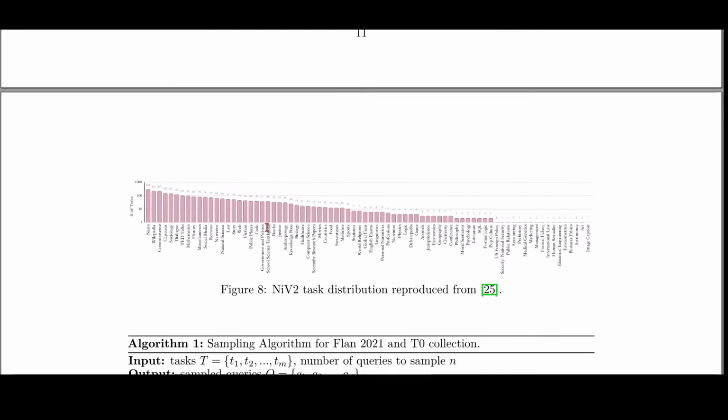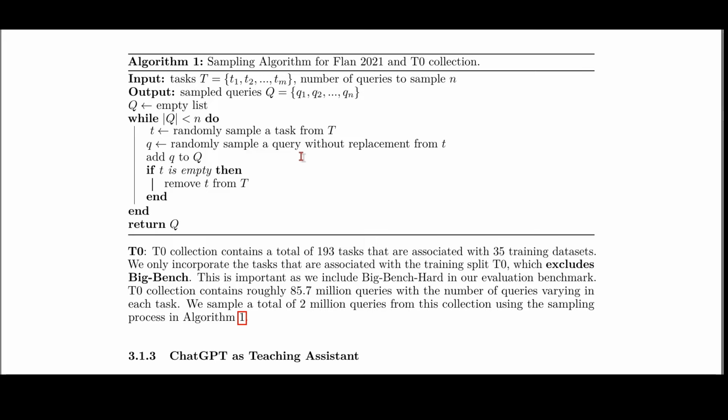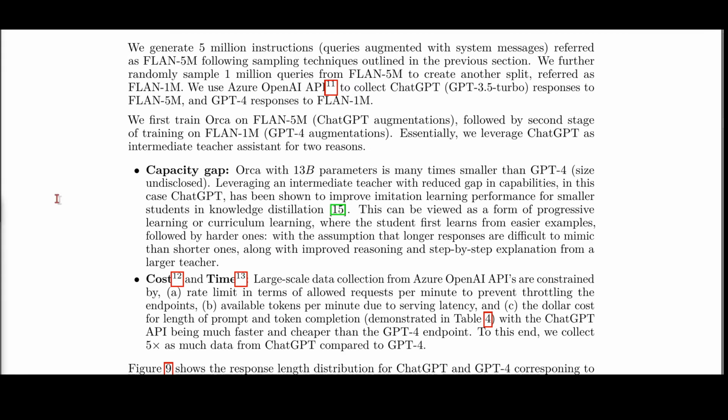This is just one data sample from the dataset being collated to train Orca. They employ a sampling algorithm to generate a set of n queries. The idea is to first sample a task T, and from that task sample a query Q and add that query to the set of queries to return, which is this uppercase Q. We do this without replacement so that the curated dataset does not have any duplicates. With this algorithm, they generate 5 million instructions, using both ChatGPT and GPT-4 as teachers.